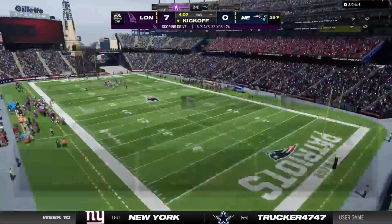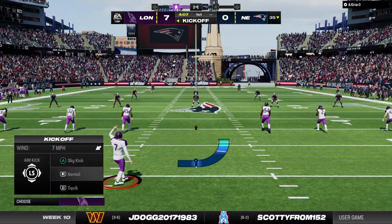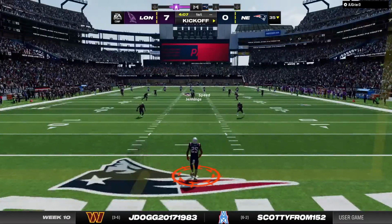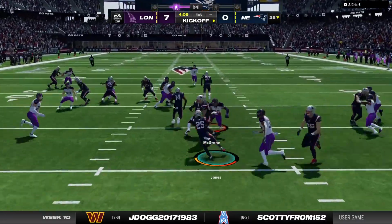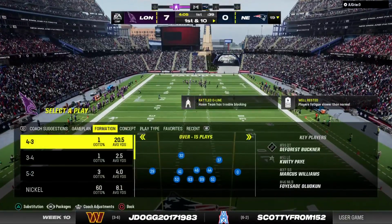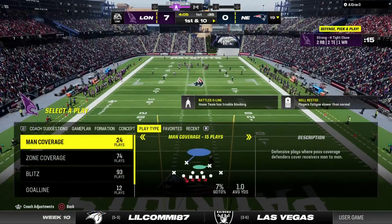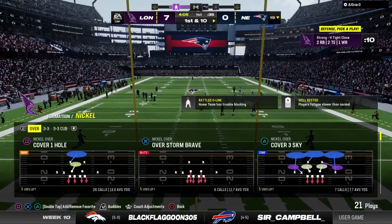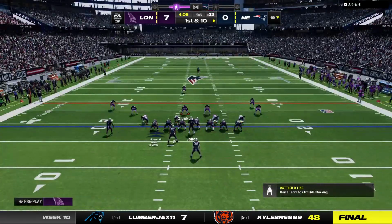Extra point by Gay is up and good. And that makes the score 7-0. Following the touchdown, here's Gay to kick it away. Oh, the return is Jones from the end zone. And only able to get this to the 19, so probably should have opted for the touchback. Take over first and 10 at their own 19-yard line. New England with a first down as they begin the drive.